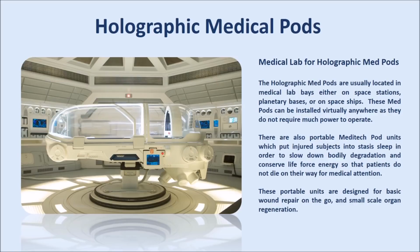There are also portable Meditech pod units, which put injured subjects into stasis sleep in order to slow down bodily degradation and conserve life force energy so that patients do not die on their way for medical attention. These portable units are designed for basic wound repair on the go and small-scale organ regeneration.